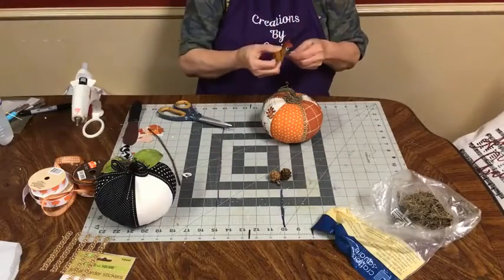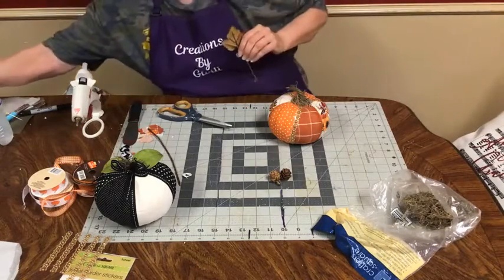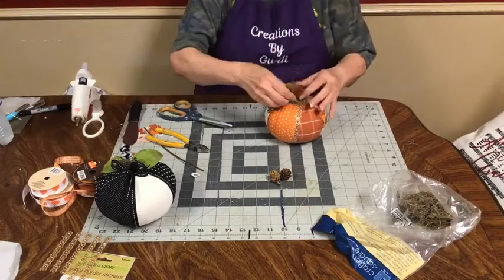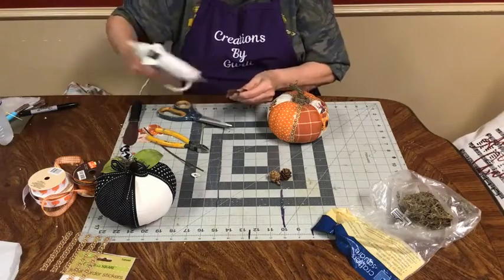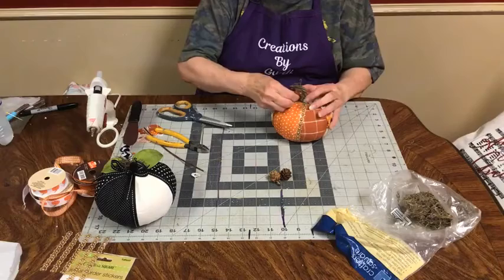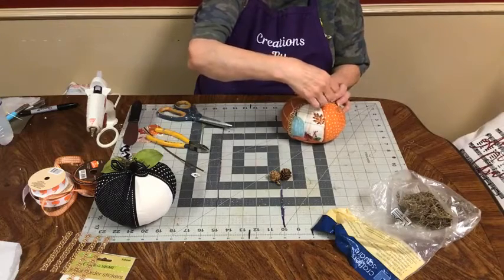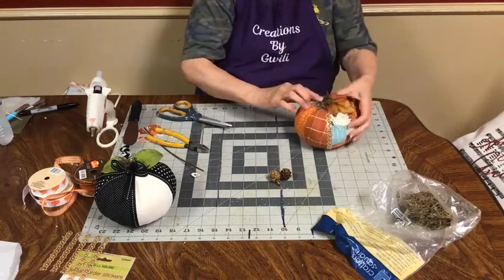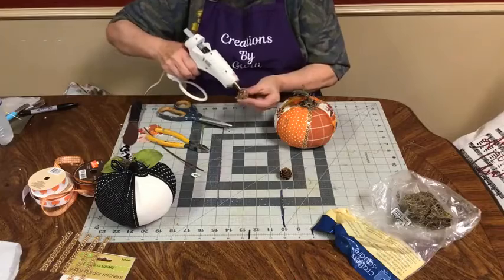Okay, let's see. I know I don't need that big of a leaf. So let's cut this off. And kind of stick it in there like that. Could turn it to where it would stay up a little bit. Okay, and I'm probably going to put a little pine cone behind it.